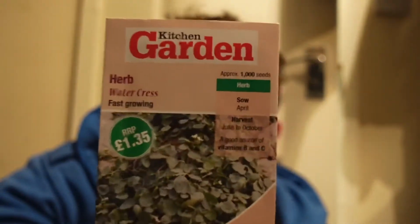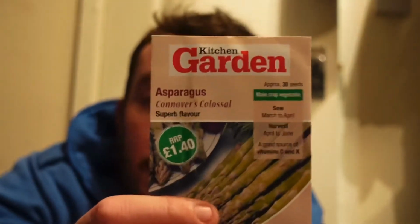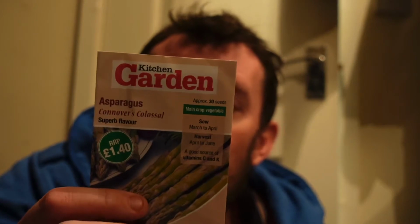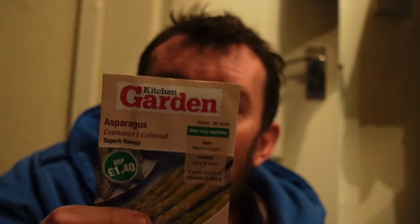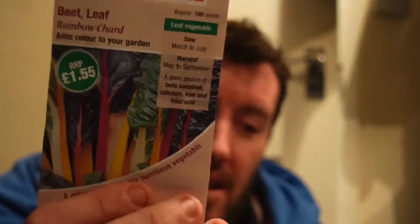We have some watercress. Now I've never tried growing watercress, so I might research that as well and have a look at seeing if we can grow that. We have some asparagus. Now, asparagus usually you grow them from crowns, so growing them from seed, we'll have to see how we get on. So I really want to try and grow these. So these are due to be sown in March, so yeah, March will be busy. We have some chard, some mixed variety coloured chard, so that'll be good.